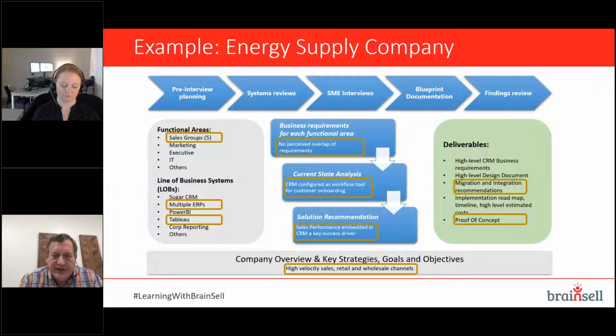They also, unlike the previous case study, have both retail and wholesale channels. So they've got that kind of dual mix. And because they're much larger and they've grown both organically and through acquisition, they had 5 different autonomous sales groups. Because of that legacy of growing through acquisition, they had multiple ERPs, so there wasn't a single back-end system. As an organization, they'd already made a heavy investment in Tableau, primarily to do reporting on top of those multiple ERPs. It was what they were doing from a financial rollout strategy.